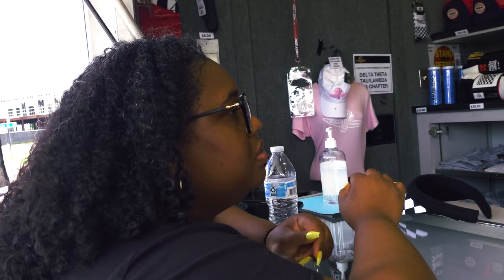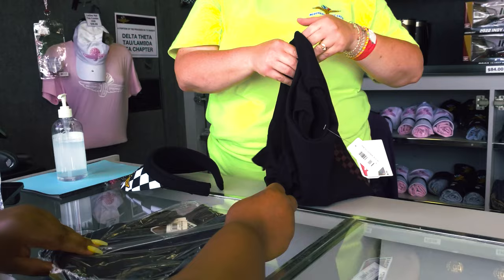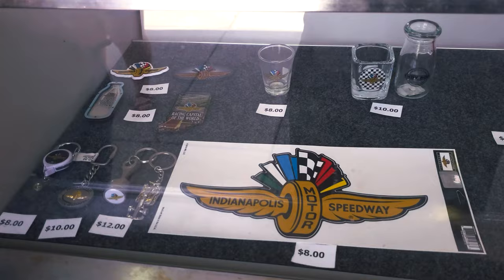$4 for that. Like the shiny one, I would want on the left of the logo. It's a little more subtle.